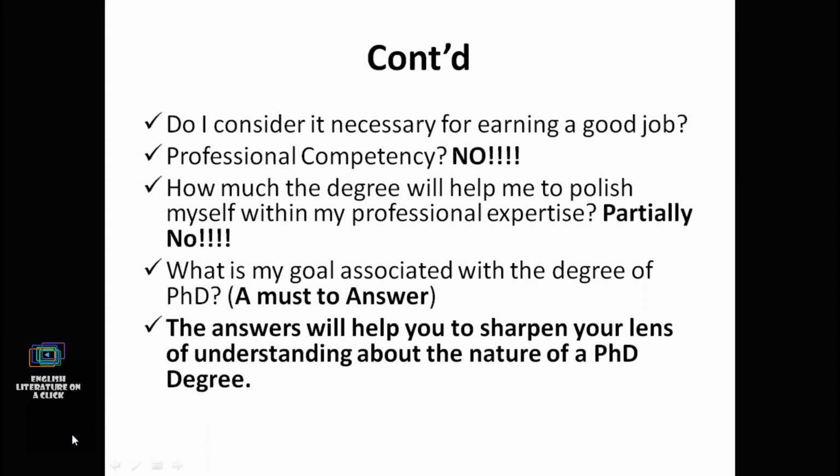The next thing is: how much will the degree help me to polish myself within my professional expertise? Then, partially no. A PhD has a different nature, as I have already told you, because it will enhance your research exposure. It will enable you to target your research goal. It will open new doors of research within one field. But when we talk about professional expertise: if you want to become a good researcher, a research scholar, or a research supervisor, yes, it will help you a lot. But again, there is no professional expertise. You can't get any sort of teaching professional expertise from the doctoral degree.